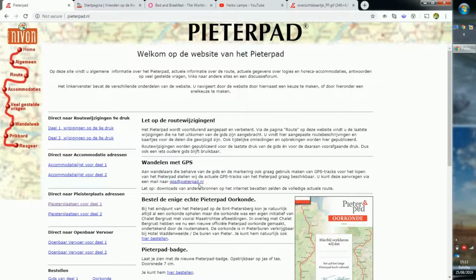Furthermore, on this website, you see wijzigingen. In Dutch, that means changes. So many times, of course, these books, since they're a couple of years old, there are changes to the route. Some of them might be temporary, some of them might be permanent. These changes are in here and they're always up to date. If you order the GPS tracks from them or you request the GPS tracks, they will give you including these current changes. So that already helps.